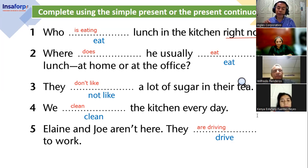I need to review the class. Tonight, Wilfredo, I will send the PowerPoint presentation. So please, I need you to check the PowerPoint presentation, please. Thank you, teacher. Ah, no, sorry, Wilfredo. The presentation of yesterday. Quiero que me revise la presentación de ayer. Ahí está eso. Okay, very good.